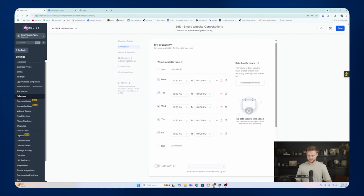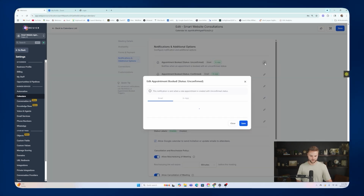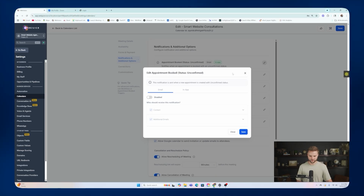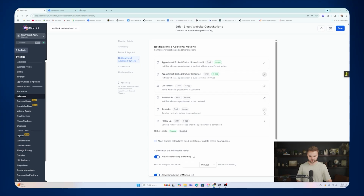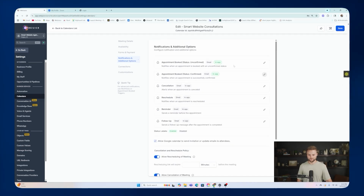That's all fine there. Under notifications, I like to turn all of these off. So let's just go here, make sure they're all disabled. I think they already are. So yeah, just make sure all these are disabled when you go through them. Leave everything the same here. And then under connections and customizations, you don't have to do anything. But anyway, that's kind of the basic setup of your calendar. You'll click save right here.